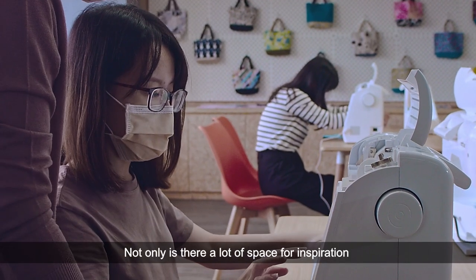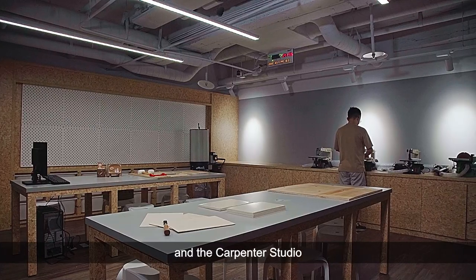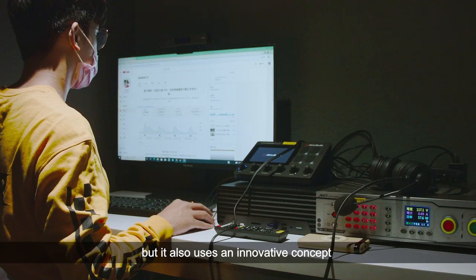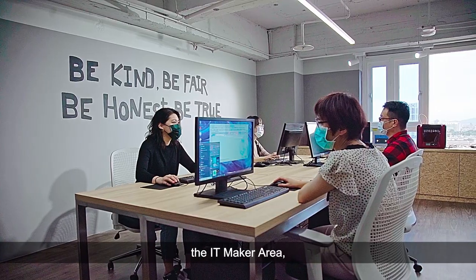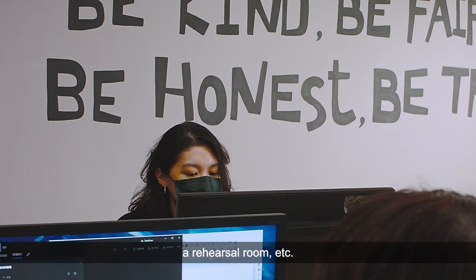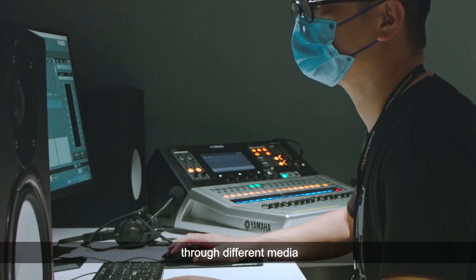Not only is there a lot of space for inspiration and experimentation, such as the DIY studio and the carpenter studio, but it also uses an innovative concept to provide personal family live broadcast rooms, the IT maker area, a rehearsal room, etc., so that visitors can explore more different new fields through different media.